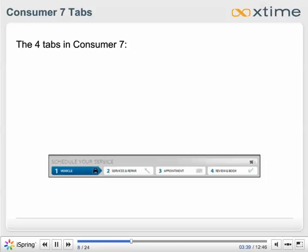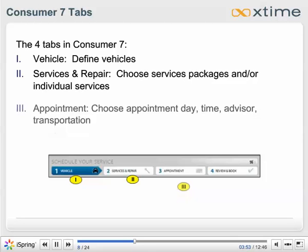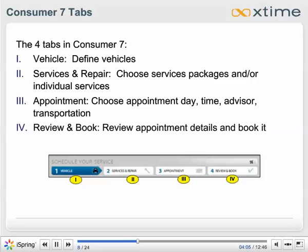Use the Vehicle tab to specify your car's make, model, year, and details, including trim level and current mileage. Use the Services and Repair tab to choose service packages and individual services. The Appointment tab displays when the appointment is scheduled and lets you choose a different day and time. You can also choose a specific advisor and any available transportation options. The Review and Book tab shows all details of the appointment and lets you make changes before booking.